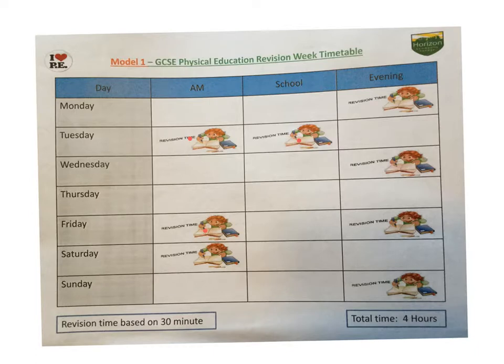Now, the lesson on a Tuesday or a Wednesday, I know is an hour, but I've just, as I've put here, revision time based on 30 minutes, because each session they'll be given 30 minutes individual revision time. So as you can see, this is a 4-hour model, work on a 4-hour revision, and you'll obviously have your additional 2 lessons a week as well. So this is for a student who is very, very passionate towards their PE, and like I say, wanting to go and do A-level, possibly a degree, and sport being their preferred, their dream occupation.